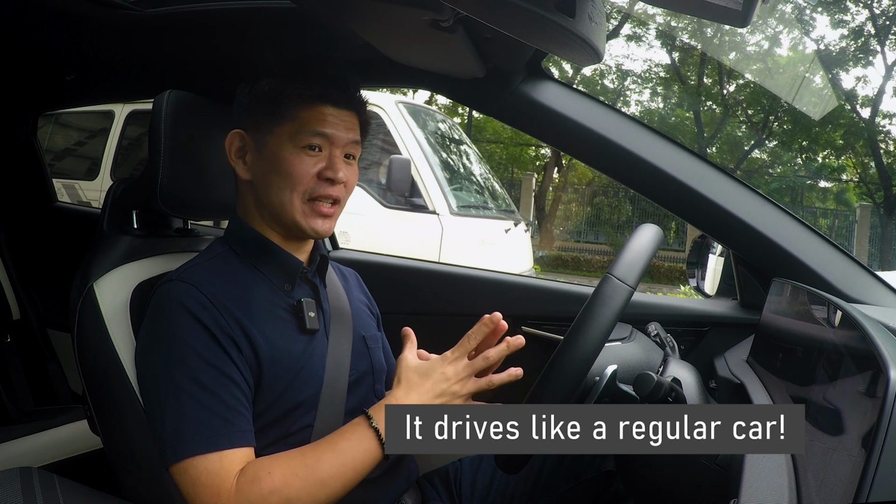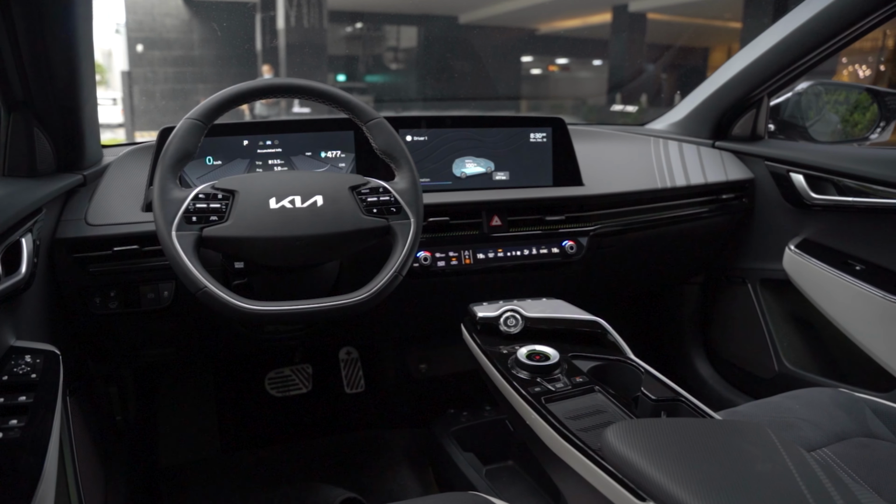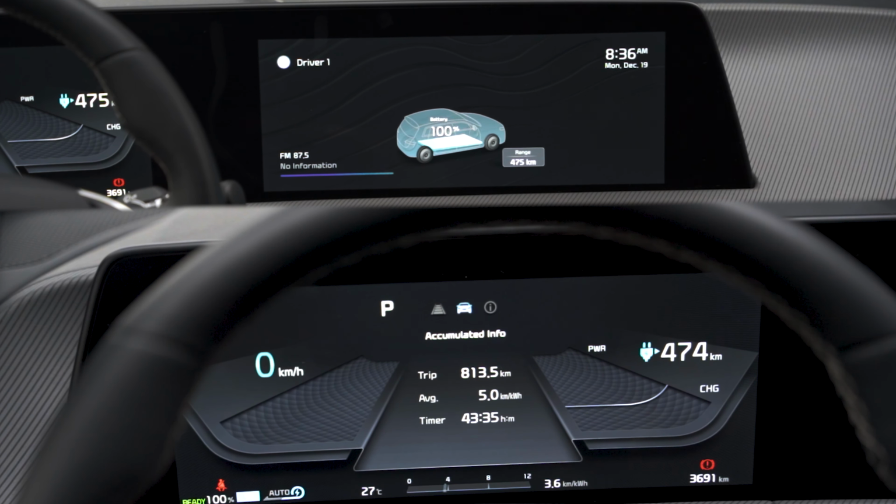So all the major controls are where you'd find them. Granted that the EV6 interior looks futuristic with these dual screens and touch controls and all that, but believe me, the steering wheel still behaves the same way, the suspension still behaves the same way, and because this is a rear-wheel drive vehicle, if your senses are attuned to it, you will be able to feel that the vehicle is pushing the car rather than pulling it.